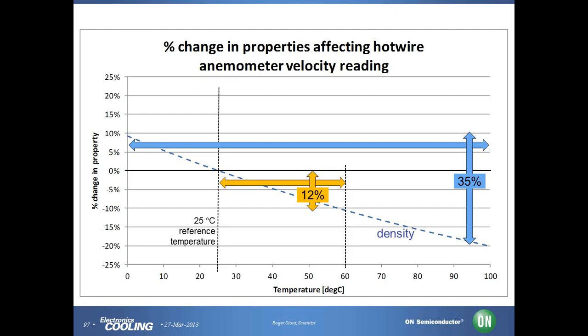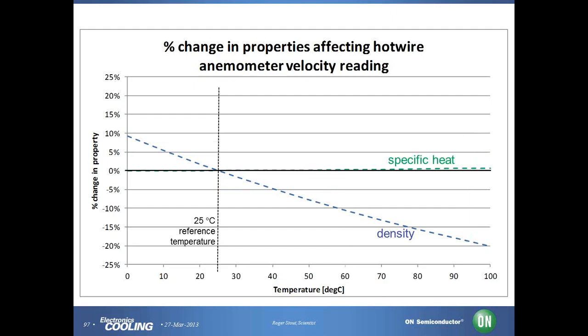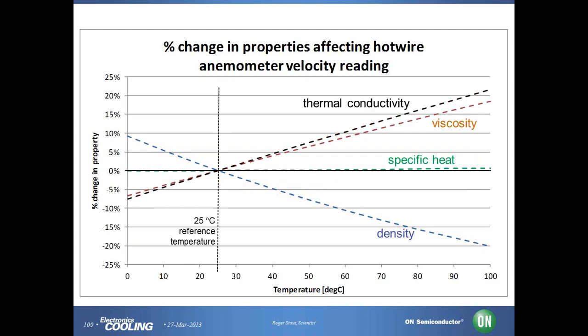And I was reminded of these effects. For air, as temperature ranges from 0 to 100 C, density decreases 35%, as I already mentioned. It does turn out that its specific heat is essentially constant, but air viscosity increases 27%, and its thermal conductivity increases 32%.